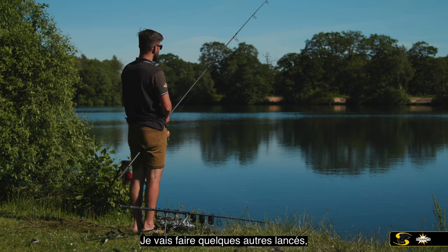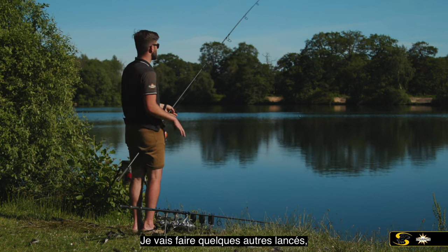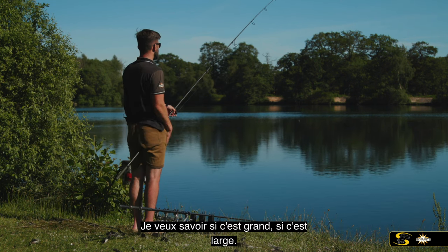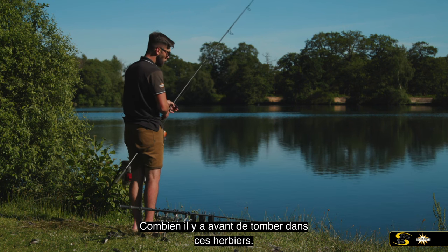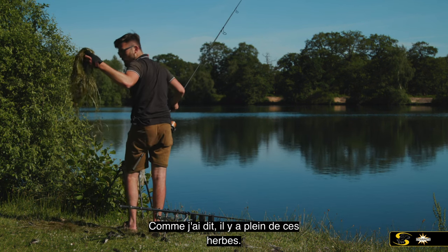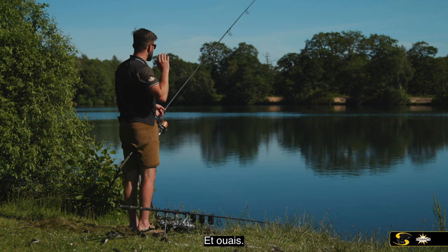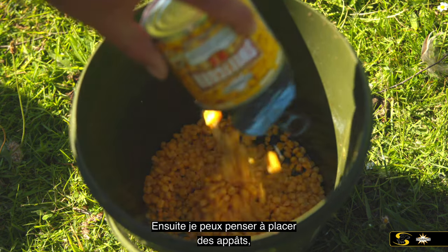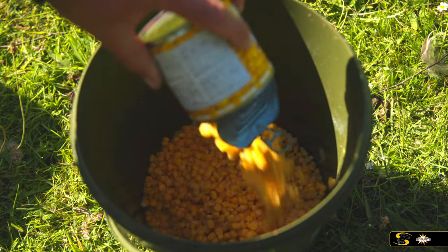So now I'm just having a few more interrogation casts just to make sure I'm really happy with that spot. I want to know how big it is, how wide, how far I've got before we come into this weed. As I said, there's just loads of this weed. I need to make sure I'm absolutely 100%, and then I can start thinking about getting some bait mixed up and out on the spot.